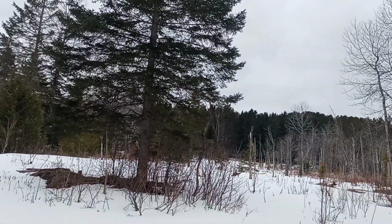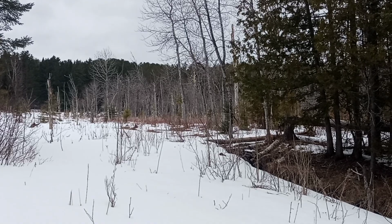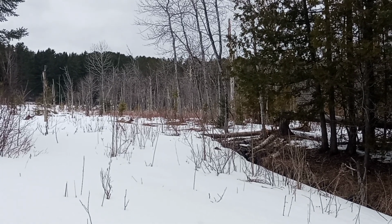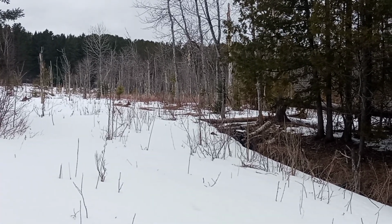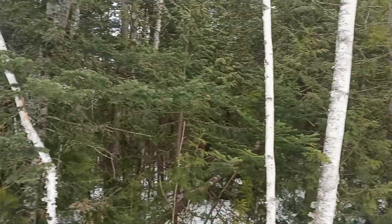I mean, it's pretty freaking nice here. This is less than a quarter mile from my house. Maybe a half a mile, I don't know. But probably closer through the woods.